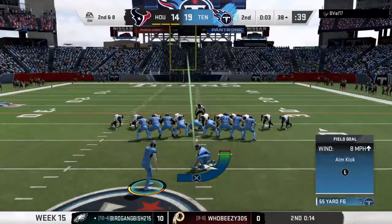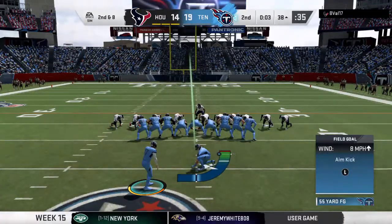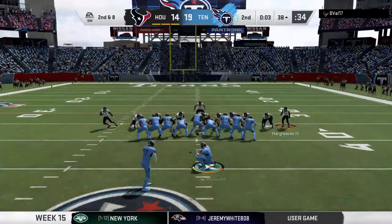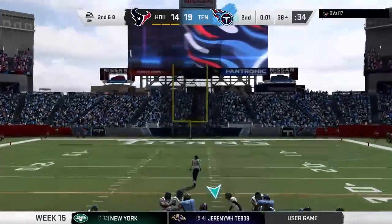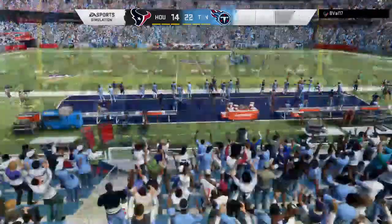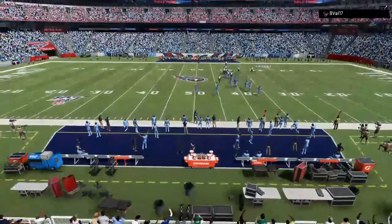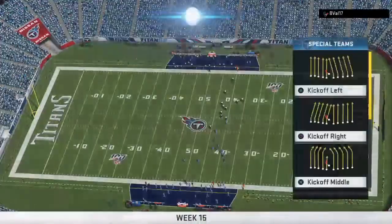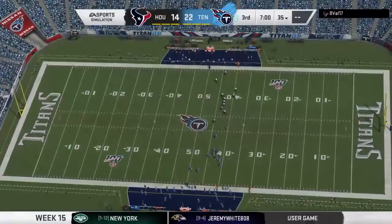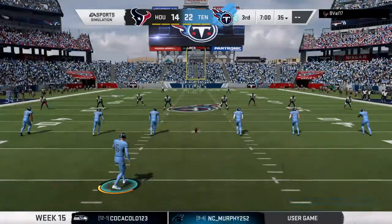So 3 seconds remain in the half. On is the field goal unit to see about getting 3 points. This is officially a 55-yard attempt, and he has got it from 55 yards away. That was never in doubt. So we have reached halftime here in what's an 8-point game. We'll send you down to Orlando, where we check in with Jonathan Coachman for our EA Sports Halftime Report.